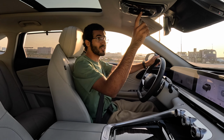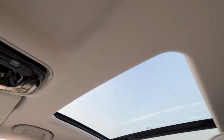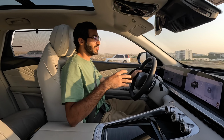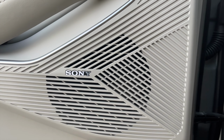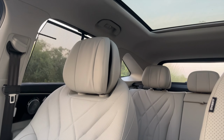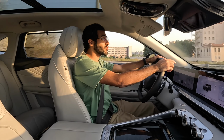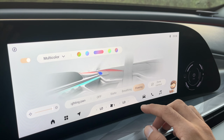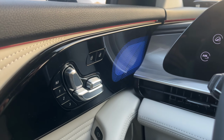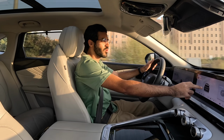And on top over here, we find the controls for the panoramic sunroof that you can use to open it up, and it stretches all the way to the back. You also get a full audio system from Sony, where you can find it over here, a couple of tweeters over there, and you've got some more in the back. And obviously, I don't have to tell you a lot about it. You also have an RGB illumination strip on top of the dashboard. You've got some of it over here, and you can control up to 64 colors, if I'm not mistaken. You can select them over here in the menu.